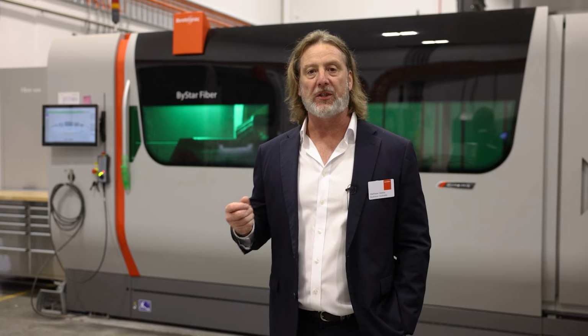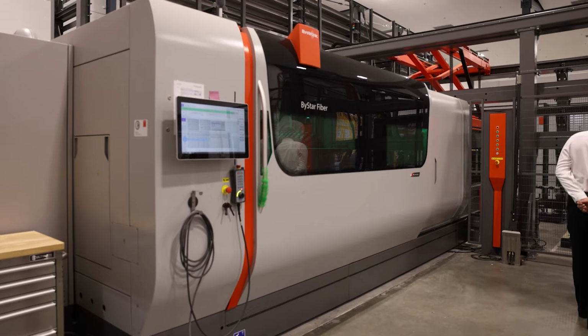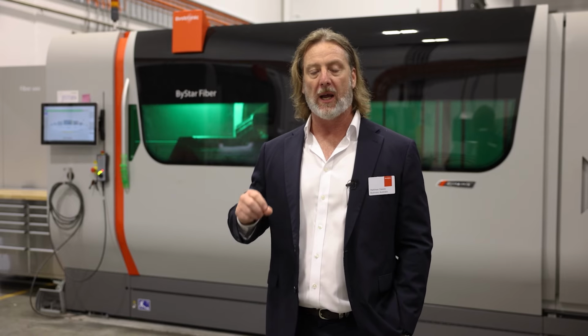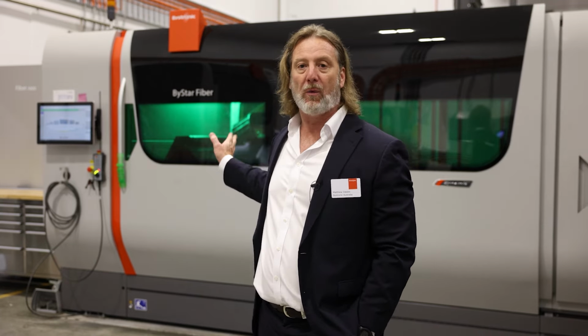The Smart Factory starts with the laser, and the Bystronic Bi-Star laser is the machine for your Smart Factory and automation, running continuously with a number of advanced features so that we don't have to have continued manned operation. This equipment is designed to run lights out.